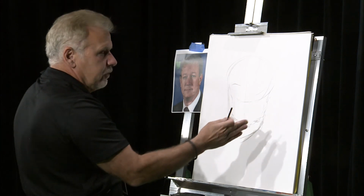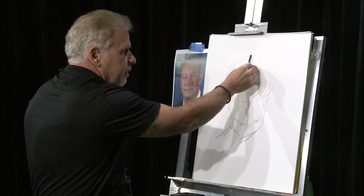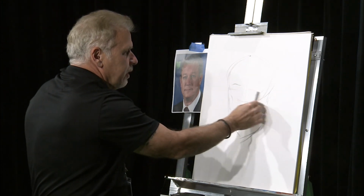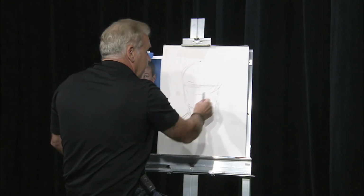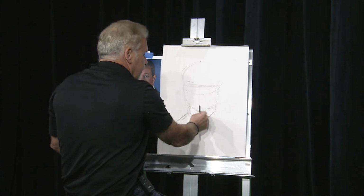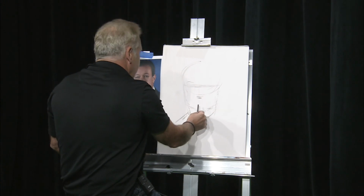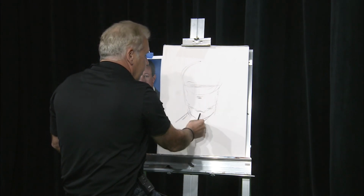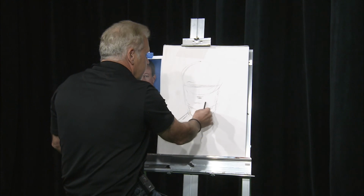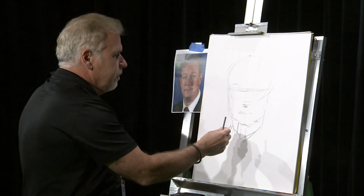All right, so now there's some rules. One of the rules is that the eyes tend to be in the middle of the head from the top to the chin. So I'm going to just put a little line right there for the eye line. The bottom of the nose tends to be in between the eyes and the chin. So I'm going to put a little line that represents the bottom of the nose. And the bottom of the mouth is in between the bottom of the nose and the chin. So these are just generic marks, and sometimes they change, but it's a blueprint to get you going.